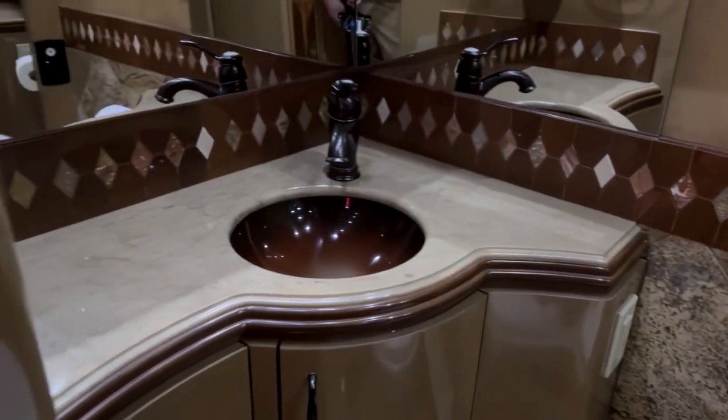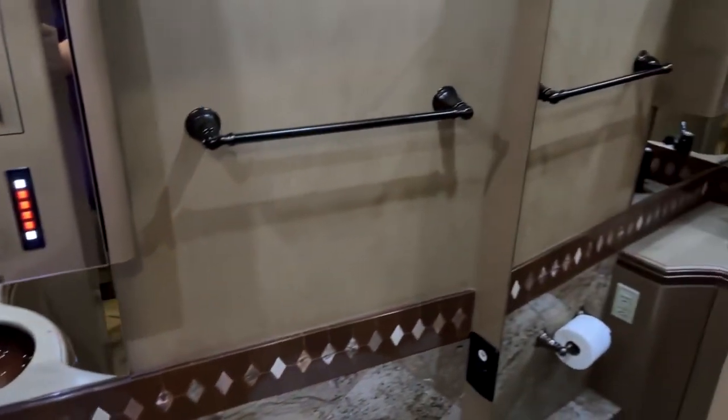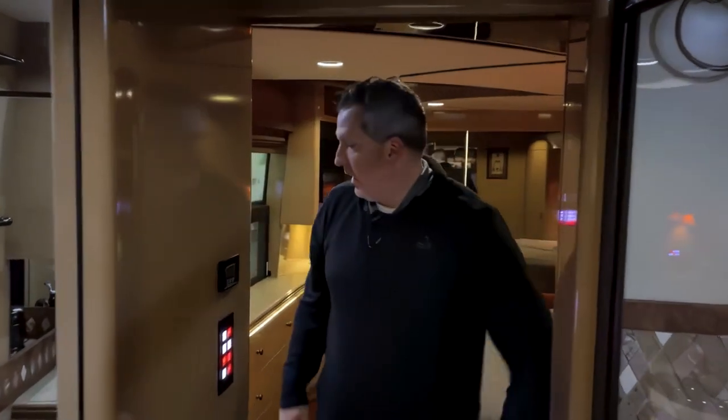And that's important not only from a standpoint of privacy, but from a standpoint of when someone is in the bedroom and they want to go to bed, you can close it off and still use the bathroom or the water closet. There we go. All right. Into the bedroom of 1176.